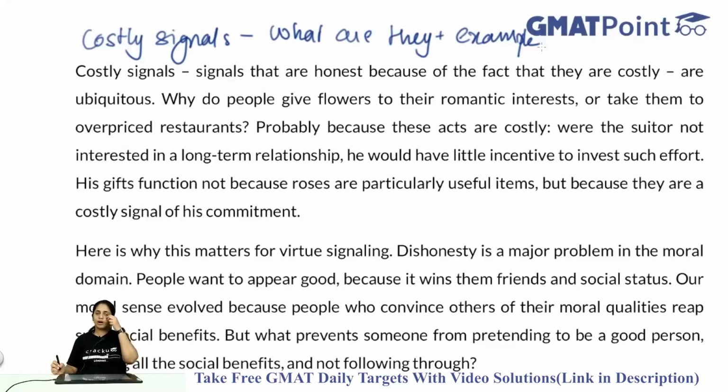So here basically the author is saying that dishonesty is a major concern. Because if you are projecting an aura of honesty, you reap social benefits. But if that aura of honesty is not backed up by action, then you will be ripping off people who have essentially trusted you. So this is a real social problem, and virtue signaling has a role over here, where fake virtue signaling costs society, and real virtue signaling will help society understand who can be trusted, who is honest.